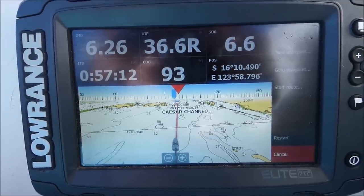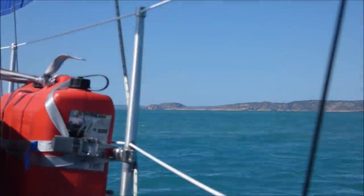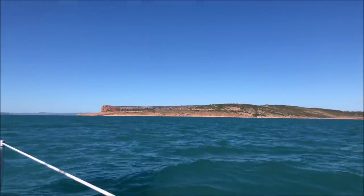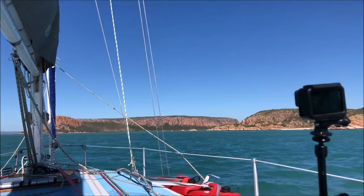Failure to make the tide could see us being swept by the tide away from Raft Point. In the end, the careful timing saw us reach Raft Point 30 minutes before the change of tide, with a westerly sea breeze coming in behind us.